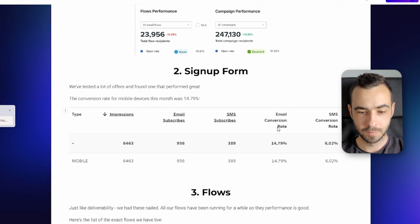But for this pop-up, this is the main one that we've been running for the product pages with an incentive, and as you can see, it's been doing very, very great.